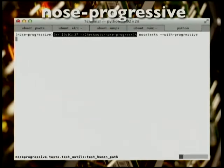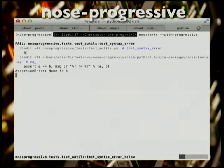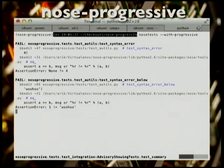Works with your existing tests, just like Nose does, without you having to change anything. And it shows you a progress bar down in your lower right. You can see how far along you are, whether you should get a sandwich, whether you should start dating. You've got the name of the test on the left, so you can see that this test is really slow. It's taking forever. Come on, come on. And then it reports the tracebacks as you go.